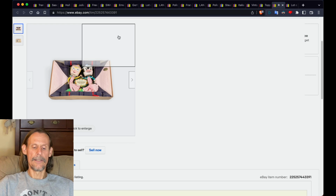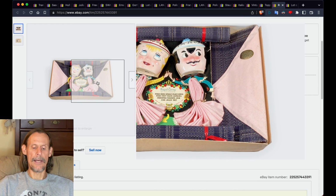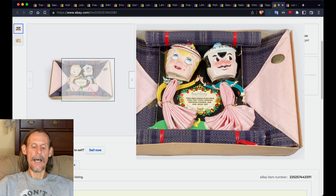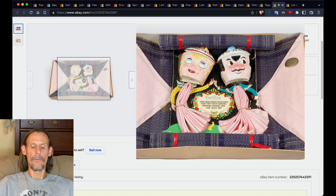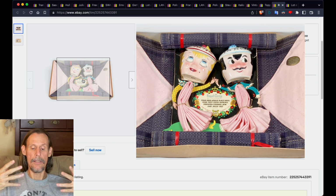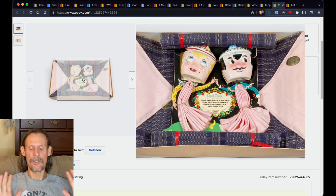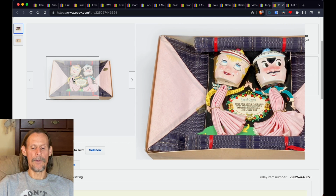And that is this. This is the Royal Terry Placemat Set. Look how cute that is. Now, it's not clear who the company in Japan was that made the jam pot and the jelly pot, but just the whole setup with the box and the presentation and the fact that these two characters with these porcelain jam pot heads are dancing together and they're made up of napkins, and it's just so cute. And I think somebody's going to really love it.